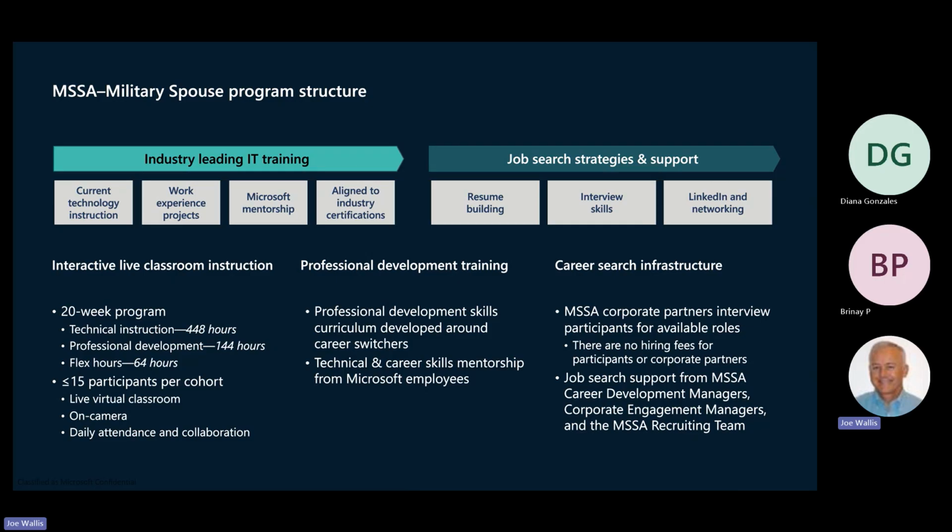There's a Microsoft mentorship program. So these are Microsoft employees that mentor each cohort. So you have a group of them, usually 4 to 5 individuals. One of those mentors is also a technical mentor as well, who's skilled in the actual learning path. And then you have aligned to industry certifications that you can pursue while you're in the cohort.